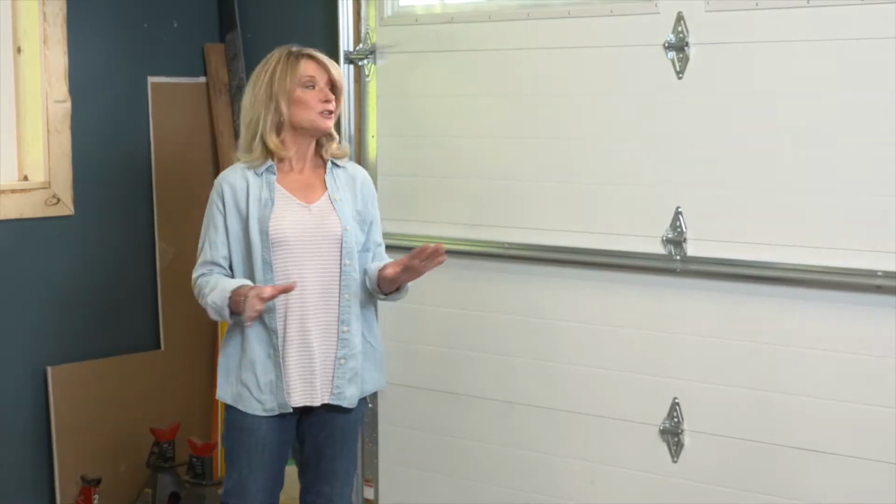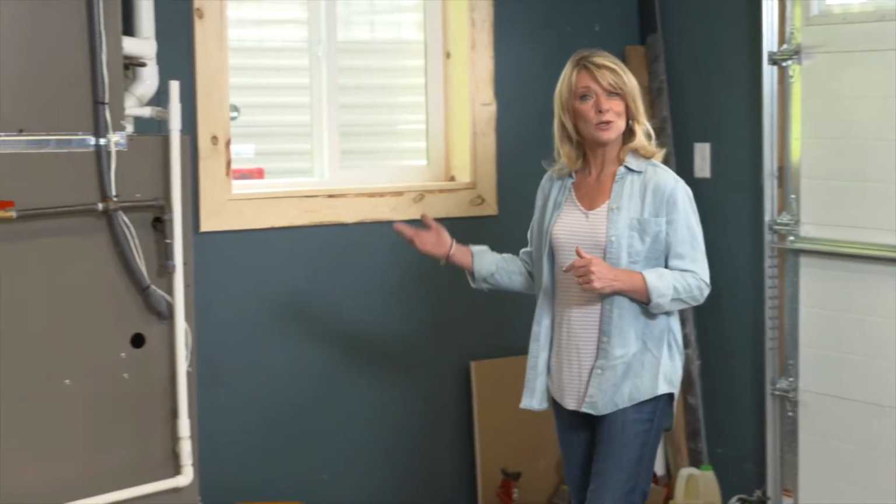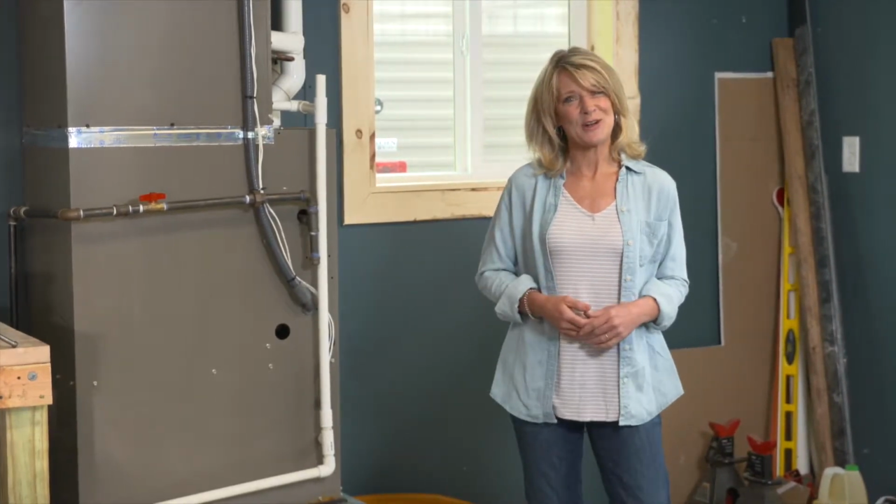Now, once you've installed your insulated garage door, the next step might be to install a heating and cooling system to make your garage more comfortable and an additional living space for your home. Meet Tom Rutkowski. He's helped homeowners find the best way to heat and cool their homes, and that includes garages with equipment from furnaces to mini splits. So Tom, are you seeing more and more people wanting to heat and cool their garage?